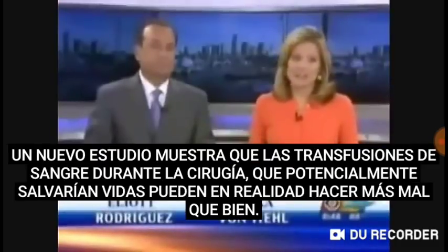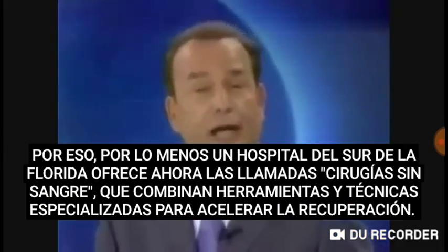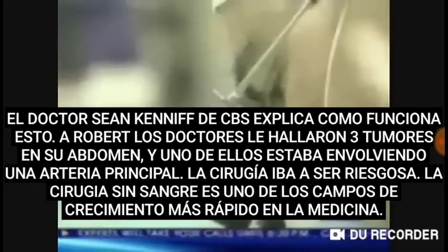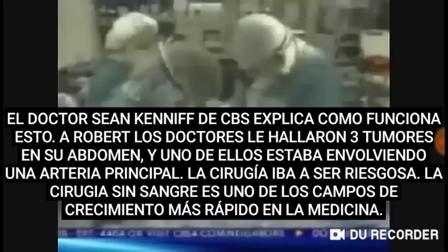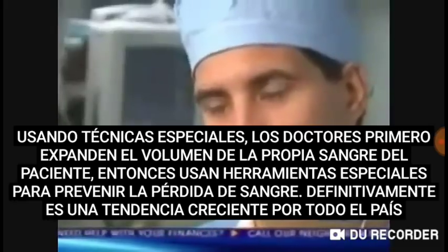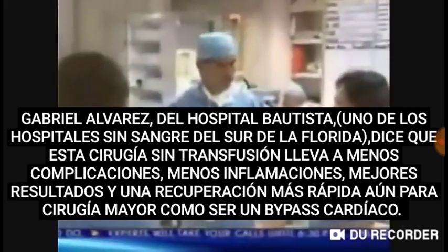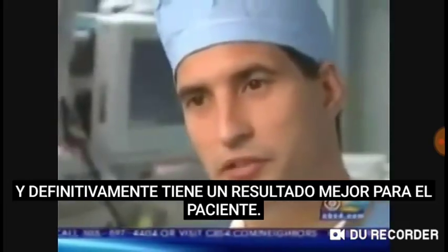A new study shows potentially life-saving blood transfusions during surgery might actually do more harm than good. Bloodless surgeries that combine special tools and techniques to speed up the recovery. Bloodless surgery is one of the fastest growing fields in medicine. By using special techniques, doctors first expand a patient's own blood volume and then use special tools to prevent blood loss. It's a growing trend, definitely, across the country. This transfusion-free surgery leads to fewer complications, less inflammation, better results, and quicker recoveries, even for major surgeries like cardiac bypass. Definitely showing some better outcomes for the patients.